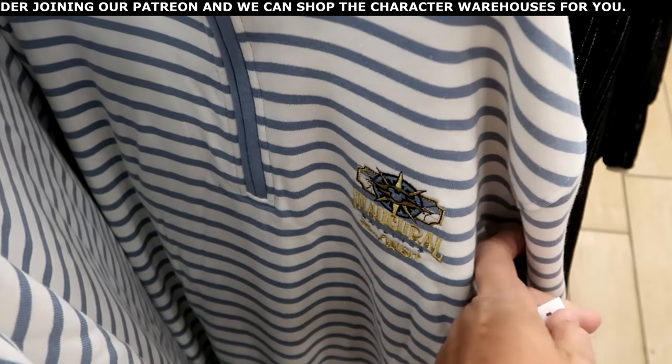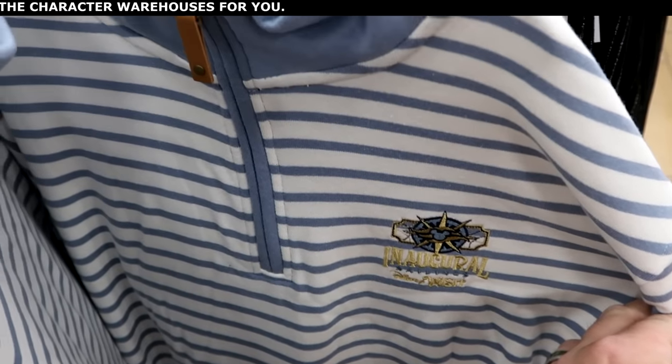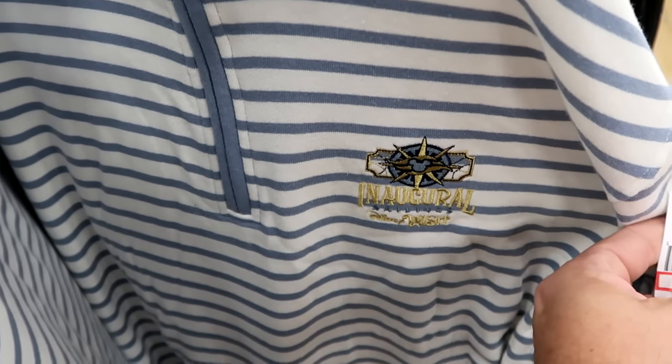Definitely the stock of the Disney Cruise Line merchandise is starting to dwindle down a little bit. This is a long sleeve quarter zip with the faux leather zipper pull. It's embroidered inaugural sailings of the Disney Wish. $30, marked down from $70, so some really good savings. These are actually really, really nice material.